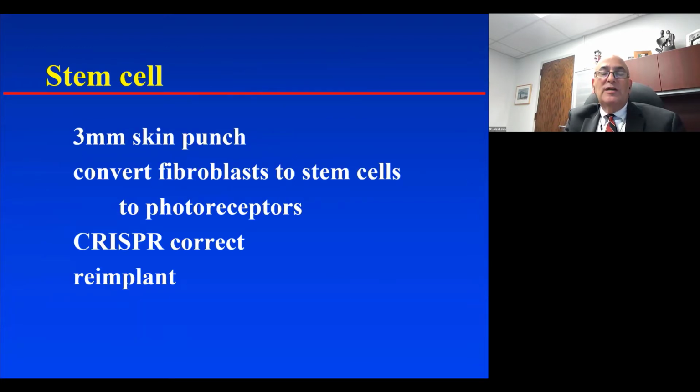One way to do stem cell would be to take a 3mm skin punch from the patient, to convert fibroblasts from that skin into pluripotential stem cells, and then convert those stem cells into photoreceptors. You could CRISPR correct ex vivo the genetic defect in those cells, and then you could reimplant what is essentially the patient's own cells. We can reimplant the patient's autologous cells back under the retina, now corrected for the disease.